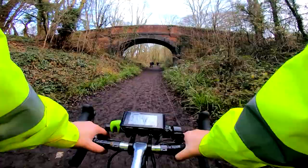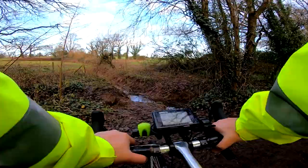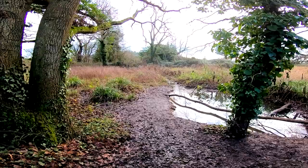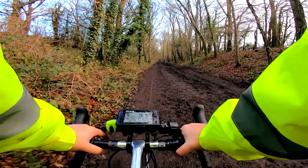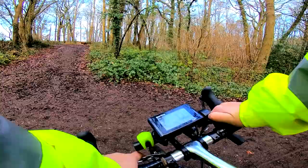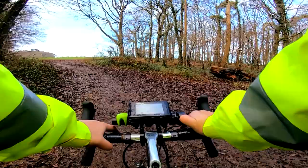Well, that's an old bridge. Got a horse. We can go a bit faster on this trail. It's nice and wide. It's well drained. It's all flat. Feels like it should be a national park or something. Oh, there's a trail going off to the right. This goes out onto a field.